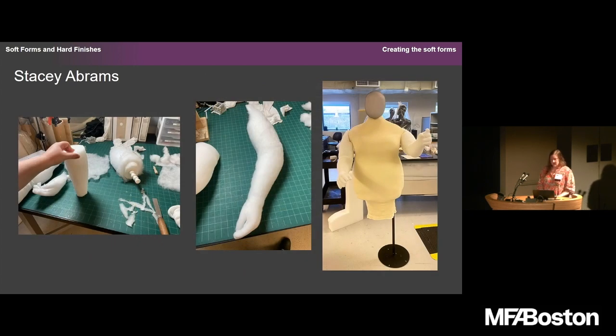I made each arm using a set of thighs as a starting point, both because it gave me more foam to work with and also because it allowed me to create adjustable shoulder, elbow, and wrist joints that allow for a much wider range of pose options.